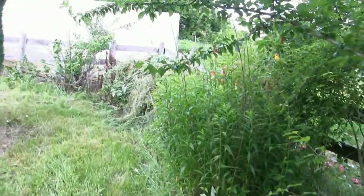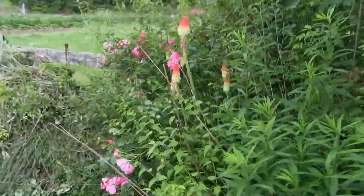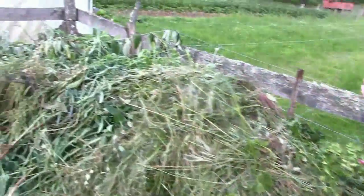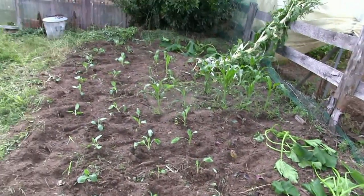listen to that. Beautiful nightingale. I've got some lovely red hot poker there coming up through the roses. Isn't that gorgeous? There's all the rubbish from today. Black currants there. Two marrows, three marrows now out from the greenhouse.